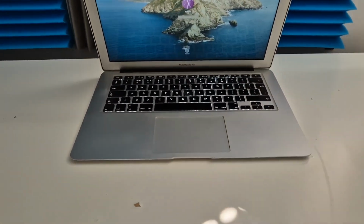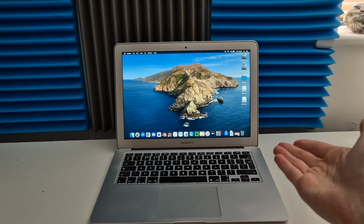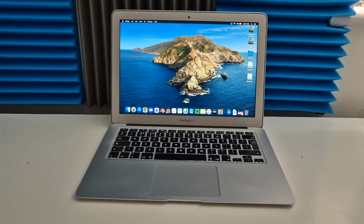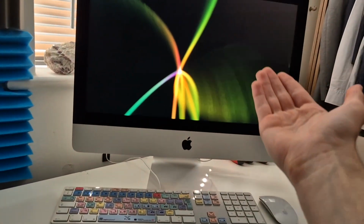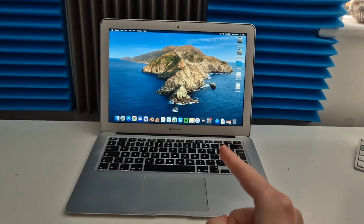But let's just take these away. I always find the actual weight of the lid is enough to pull the whole thing up when you open it, which is a bit annoying, but it didn't do it this time, so that's pretty cool. This is it, and it is running Catalina. Now, the reason I've got it running Catalina is because I think it's a faster operating system than Monterey, which it can run, but I like Catalina. For the same reasons as I run Catalina on this iMac, everything still works, so I don't really need a newer operating system. Why was this £100?